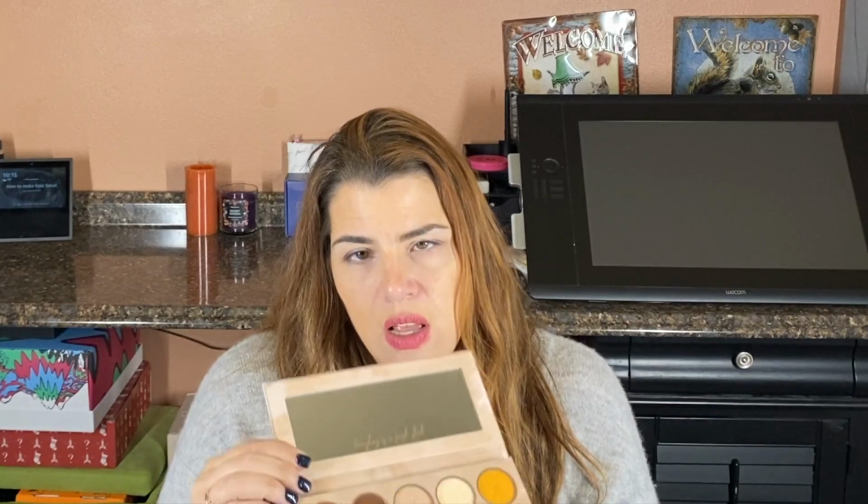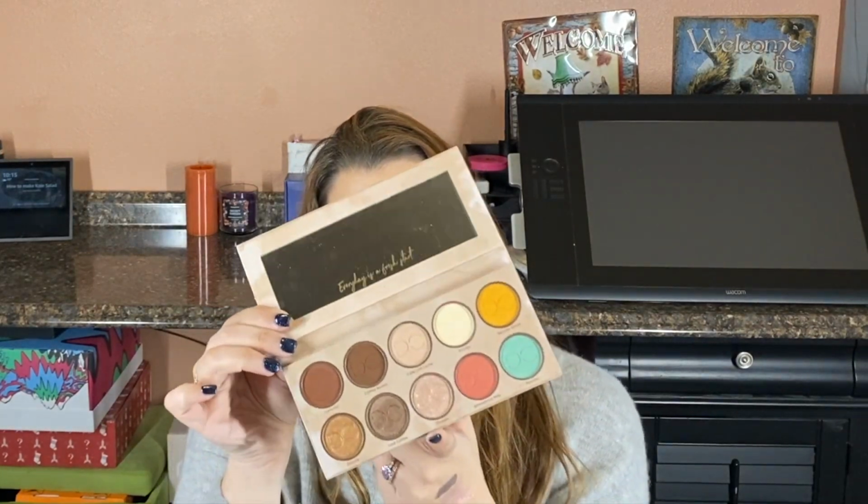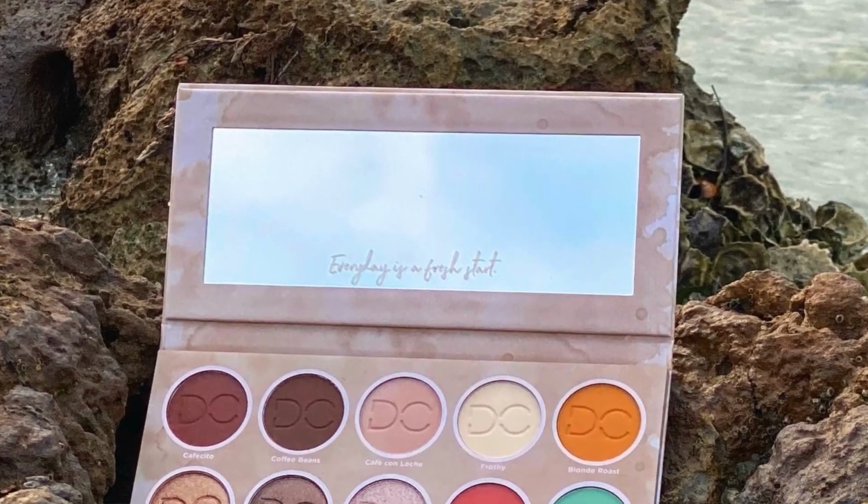It's got a raised feature to it on the outside. It's kind of like that coffee stain look. And it is all raised front and back. And then, of course, the writing in the rose gold. And the colors, guys, are phenomenal. I have used this palette a couple of times now in getting ready. And I really, really like it.